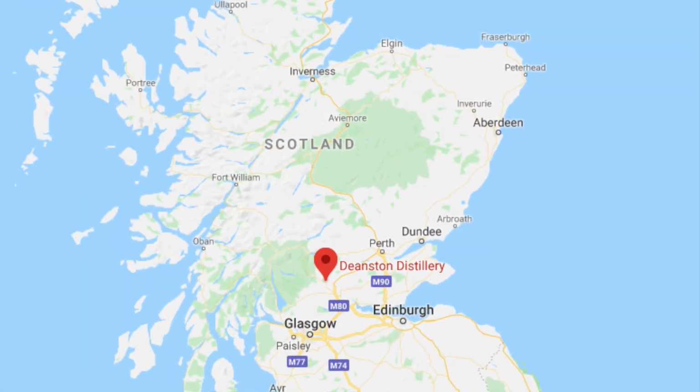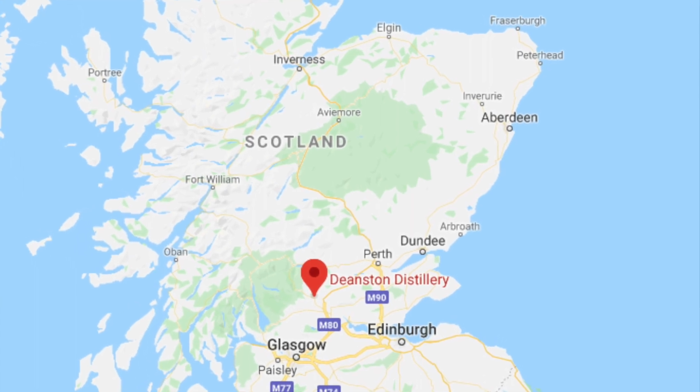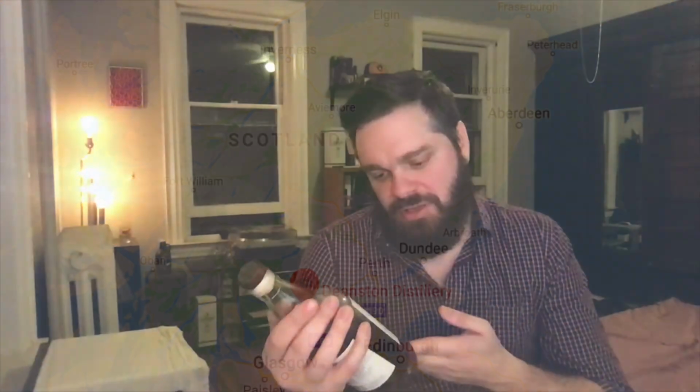But first, a bit about Deanston and the red wine cask matured single malt scotch. Deanston is a Highland single malt located in the Highland region of Scotland. This whiskey in particular was bottled in 2008. It is 9 years old. It is a heavy 58.7% ABV. It says here cask strength, unchill filtered, and matured in Bordeaux red wine casks. So good news on that.